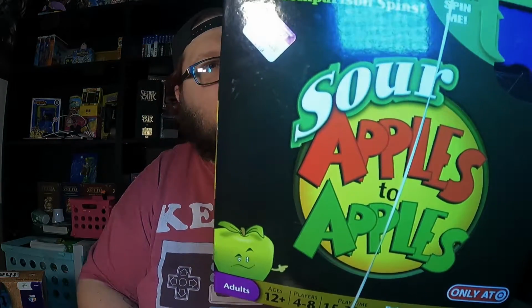All right, and then we picked up a couple of board games. First being Sour Apples to Apples. So the adult version, I guess, age 12 plus. Paid $2 at Goodwill for it. It appears to all be in there. I did open it at Goodwill. They just put these goofy rubber bands on them, which I guess is helpful, but yeah, I opened it up. It's hard to tell if all the cards are in there, but it's got the timer and it's got a ton of cards. If they're not all there, it's probably only missing 1 or 2. So I figure I'll add this to the game collection, give us something to play the next time we have game night. So looking forward to trying that out.